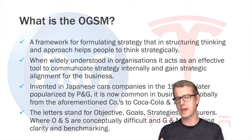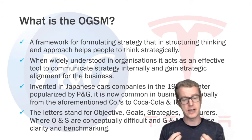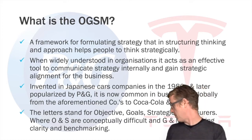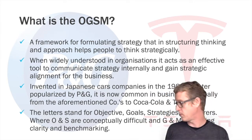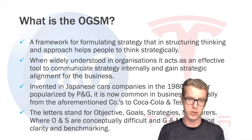However, as I said in the first lecture, there's nothing formal available, maybe beyond this lecture, that teaches you how to do the OGSM. So it's something that's very important to bear in mind should you go looking elsewhere for some stuff. I've said before, this book is as close as you'll probably get to something that's usable, that's published. Otherwise, stick to the material that I'm providing.